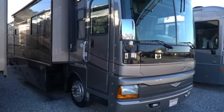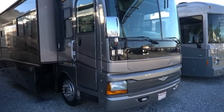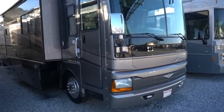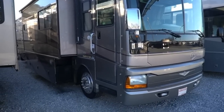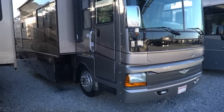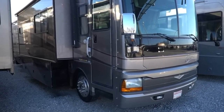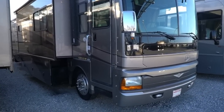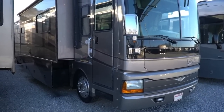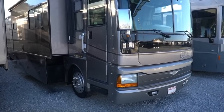And a beautiful full body paint built on the Freightliner custom chassis. It's got the 7.2 liter Caterpillar, 330 horsepower, turbo diesel. If I'm not mistaken, 860 pound-feet of torque. If it's any different, I'll put it in the video description. With a 10,000 pound tow capacity. So guys, this thing has got plenty of power, good dependable motor, low miles.